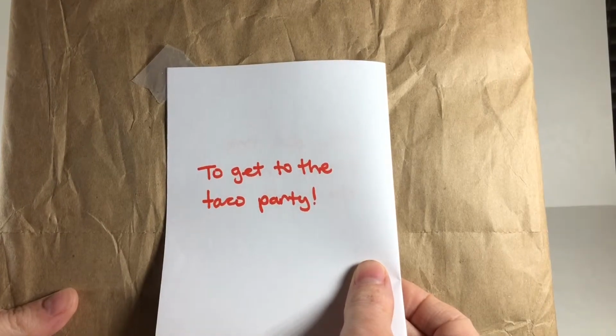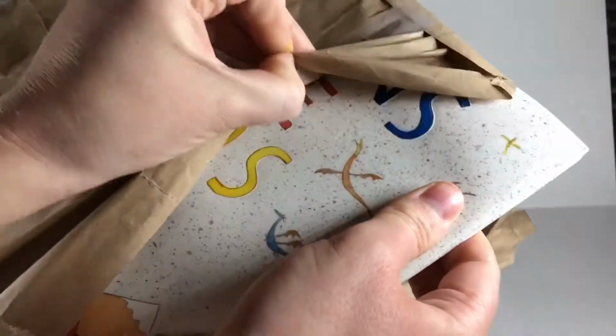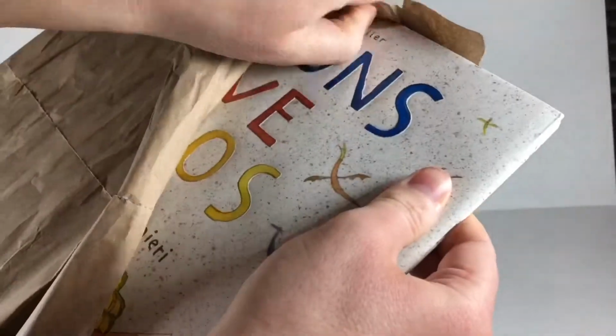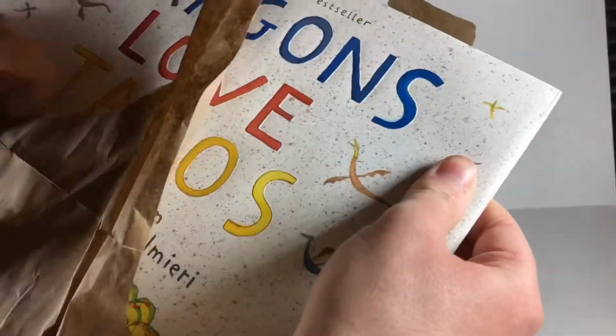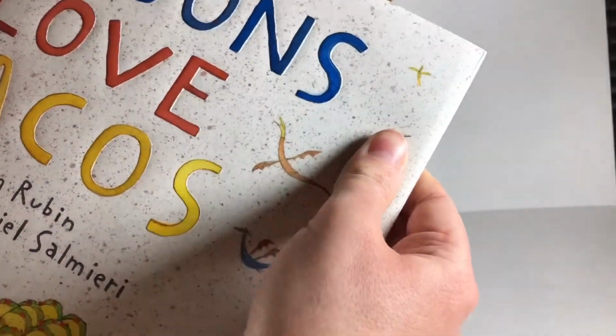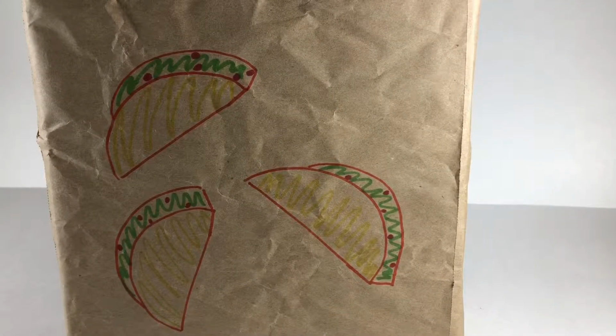What? Let's unwrap so we can find out what our book is today. Any guesses? I think I know what it is. Dragons love tacos. This book is hilarious. Stick around after we take our sneak peek at Dragons Love Tacos to find out what our activity is.